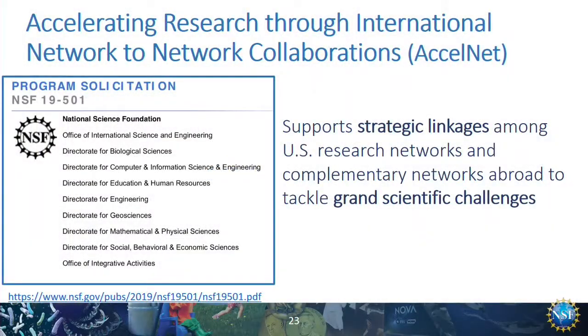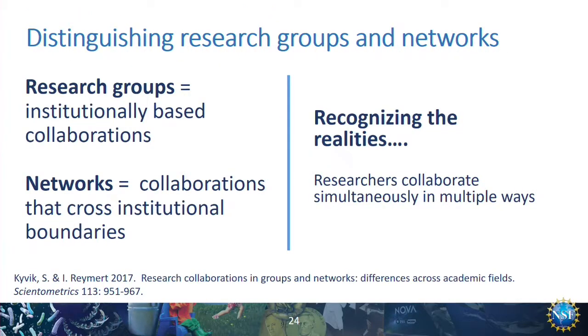So what I want to do is tell you a little bit about the AccelNet program. I'm going to jump back and forth between some specifics about AccelNet and then background that informed how we developed this program. So it is explicitly scaling from catalyzing a single network to supporting networks of networks. And explicitly what we mean by that is we want to support strategic linkages among U.S. research networks and complementary networks abroad that are tackling grand scientific challenges that require a coordinated effort in an international domain. So I'm going to step back now to talk about a bit of terminology.